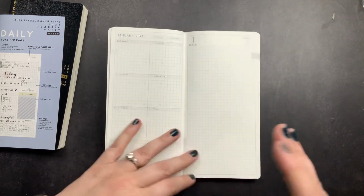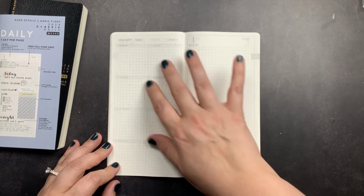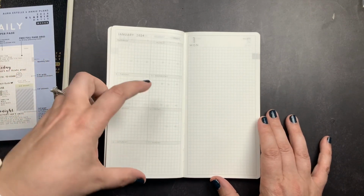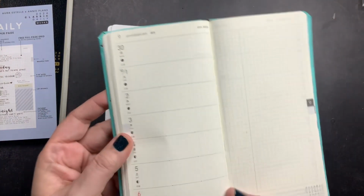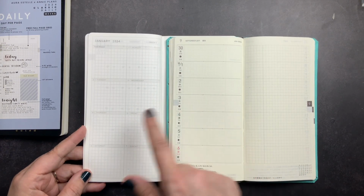I really like this layout. I wouldn't say that this style of sort of horizontal, or I don't know, it's almost like a dashboard style weekly layout is my favorite, but it works just as well for me as this style does. But this layout and this layout, they're not really that different to me. I don't prefer this one over this one.